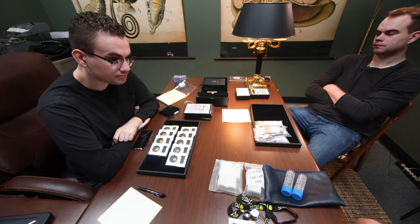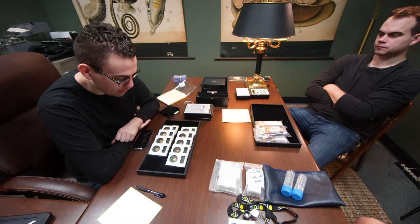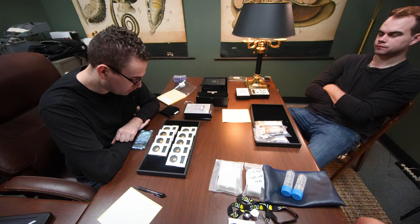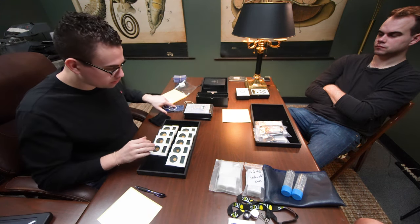I think it was a result of picking them up from a jewelry store. Obviously, if you get them for the right price, I'd buy them all day long. So that's just my two cents on those.